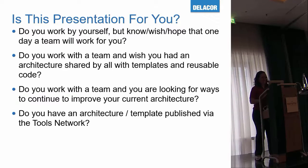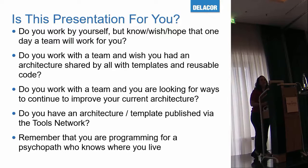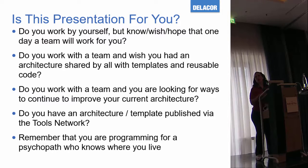Well, the other thing too, since I didn't cover all of you, remember that you are programming for a psychopath that knows where you live. That's the mindset that you should have. And that psychopath can be yourself. Because three months from now, four months from now, you're going to be a different programmer than what you are today. So what seemed clever at 3 in the morning on July 14 of 2014 might not make any sense now. And then when you find out, you say, oh, that was clever, and then you don't document it, that's bad. You're going to have the same deja vu in a year after that. So just remember that you're programming for a psychopath that knows where you live.